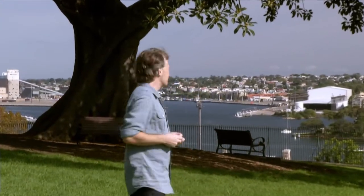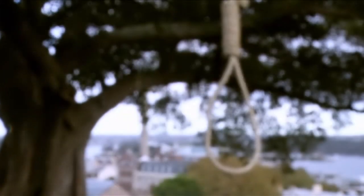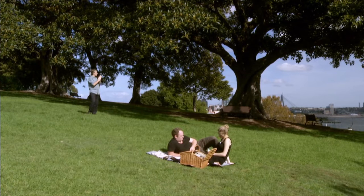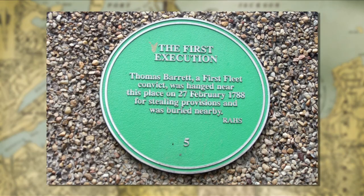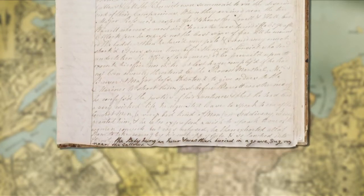Barrett had stolen some provisions, and Arthur Phillip, who was by now New South Wales' first governor, decided to make an example of him. Now, it can't exactly be verified, but some historians reckon that this tree here, right on Observatory Hill, was where he was strung up from, in front of the entire garrison and 750 other convicts. This plaque on the corner of Essex and Harrington Streets claims that Barrett was hanged near this place. Wherever it happened, we know that the body hung 1 hour and was then buried in a grave dug very near the gallows.